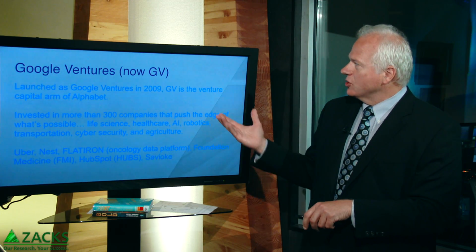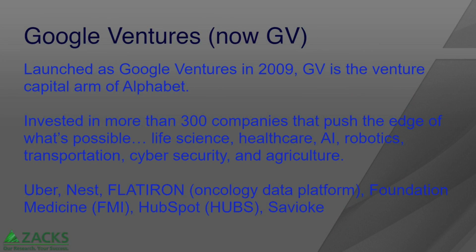All right, moving along here. So who is Google Ventures? I told you about them already. They invest in 300 companies across life sciences, cybersecurity, transportation, AI, and robotics, too. You know some of the names: Uber, Nest. Flatiron is a data platform for oncology, cancer research. Foundation Medicine has gone public. HubSpot has gone public. Savioke is the name of the company that makes the relay and dash robots.